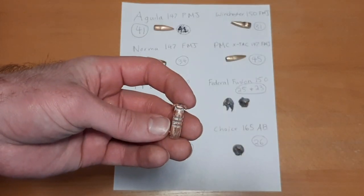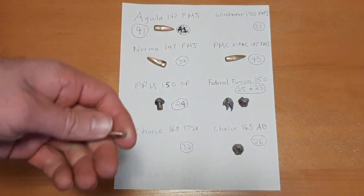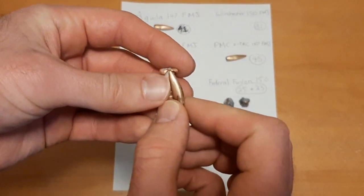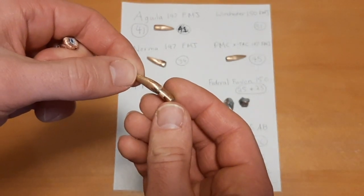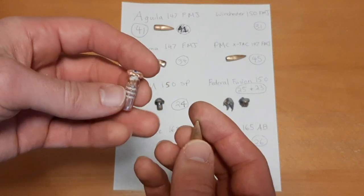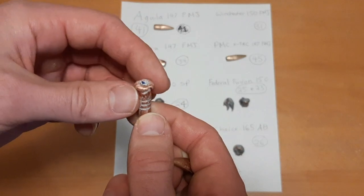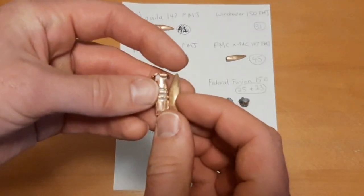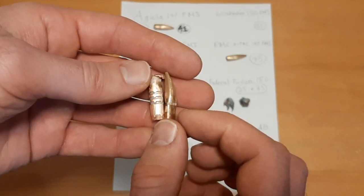But the reason why it out-penetrated the Winchester full metal jacket is that you can see here it has better sectional density, because the Winchester full metal jacket is only 150 grains versus this one is 168 grains. So the bullet is longer. And in the big game hunting community, we call that sectional density. Okay, sectional density is critical for penetration.